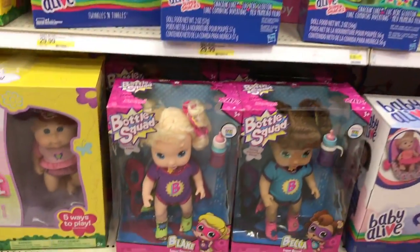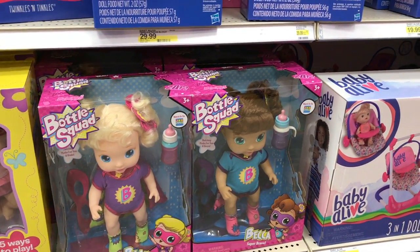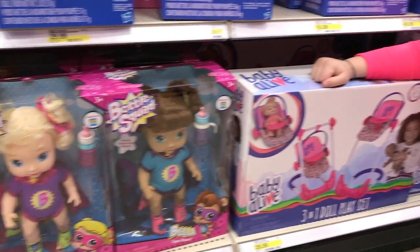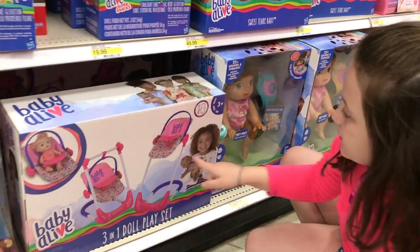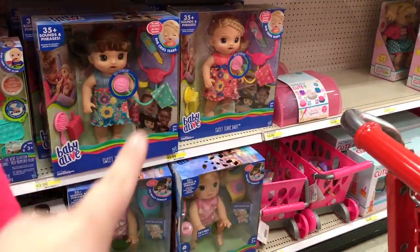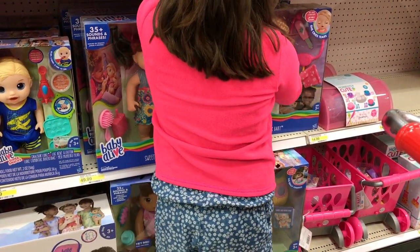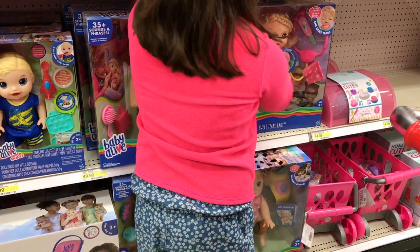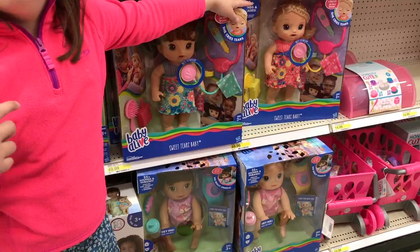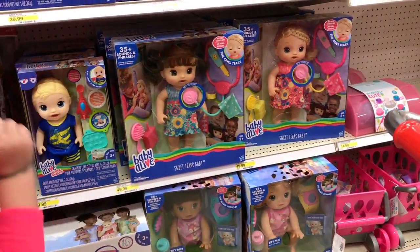Yeah. Look at these ones. Oh, super baby. Wait, are they Baby Alive though? No. Bottle squad. This is Baby Alive. Ooh. It turns into a swinging egg. Very cool. This is my baby that I have. What's that? Sweet tears baby? Yes, sweet tears baby. So she doesn't feel good, so you take her temperature and she starts crying because you fill up her thing with water and then she cries. She really does. Seriously? Yes, look, she cries. Oh my gosh. She closes her eyes and she cries.